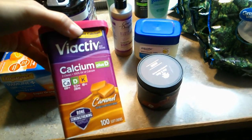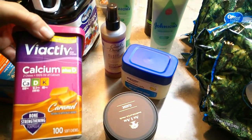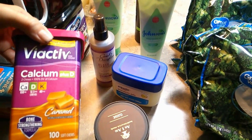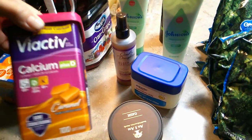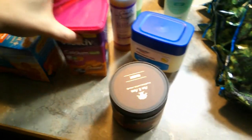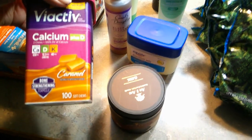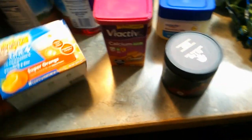I've been having heart palpitations, skipped beats, and my blood pressure has been up, so I'm going to be adding calcium, extra calcium. I already take a multivitamin, but as I've aged, because now I'm 40, I realize that I need extra calcium for my bone strength anyway, but the calcium is really necessary also for good heart rhythms.